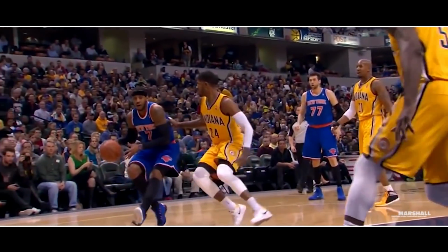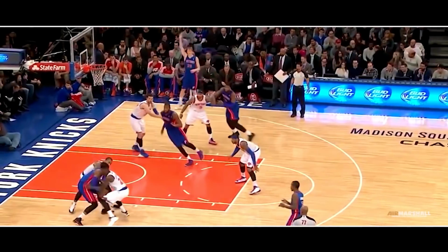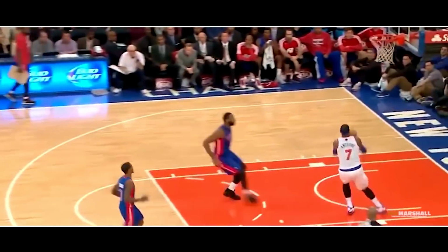Oh, a tough shot right there by Carmelo Anthony, the current Eastern Conference Player of the Week. And a 7-0 run for the Knicks. Carmelo. I mean, come on, what do you do about this? Carmelo Anthony on the block. Rudy Gay doesn't want to get that foul call. To Carmelo all alone. And the Knicks with a 15-0 run.